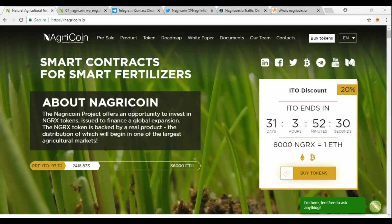Nagricoin. This coin focuses on the agricultural industry. It is going to help to revive the agricultural industry. I really like this. It says the Nagricoin project offers an opportunity to invest in NGRX tokens issued to finance the global expansion. The NGRX token is backed by a real product, distribution of which will begin in one of the largest agricultural markets. And even in the background information, you can see that we are going green.